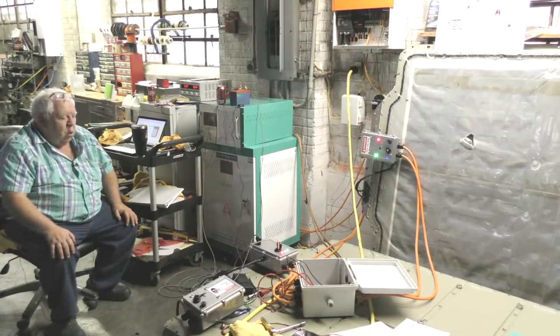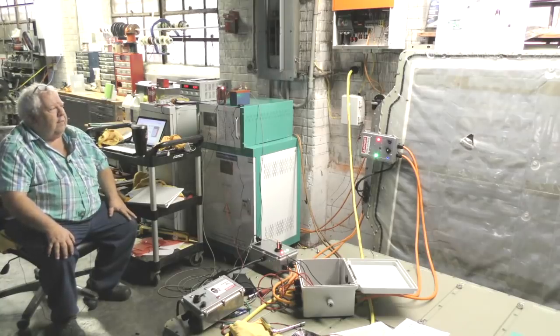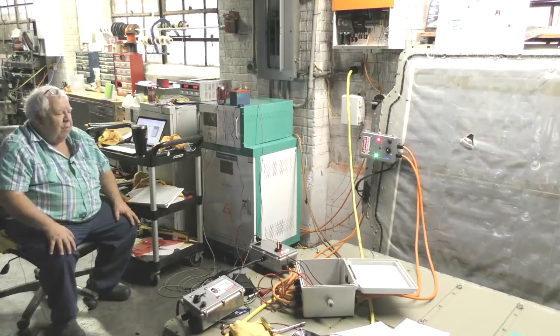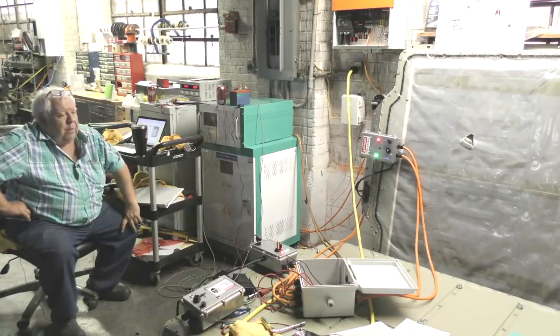Of course, the normal advantages of lithium ion over lead acid, perhaps not as long lived and robust as the LiFePO4 cells we're accustomed to, but these batteries will do, and they'll do for a long time. So I'm pretty excited about the full pack.